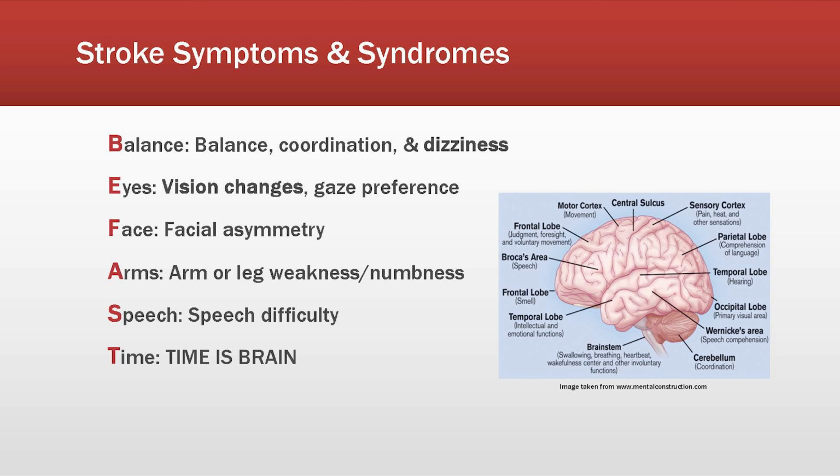So what you are seeing here with the FAST are going to be the more common, classic stroke symptoms. The B and the E were added some years ago to give us a little nod to those less common stroke symptoms that occur in the posterior circulation. So the dizziness, coordination, and vision changes are going to be with those posterior circulation symptoms. Those were added to the FAST acronym to help us recognize stroke more easily.